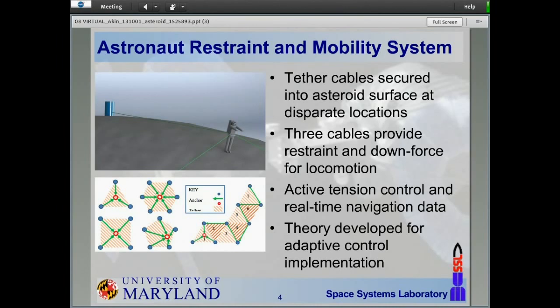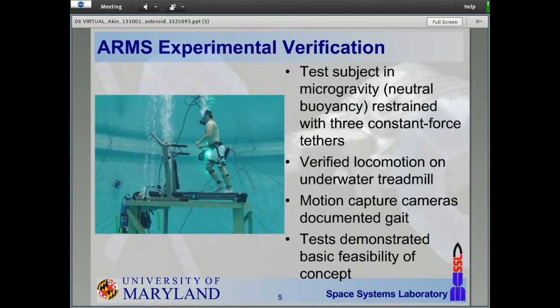Page 5 shows some underwater testing that we've done in our neutral buoyancy facility. So the test subject here is on a treadmill. We were actually interested, more or less as an ancillary research topic, of how low can you go in gravitational level and still reasonably use a walking or other two-legged gait for mobility.